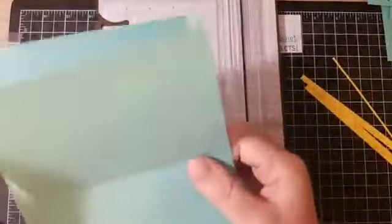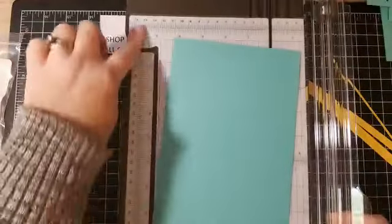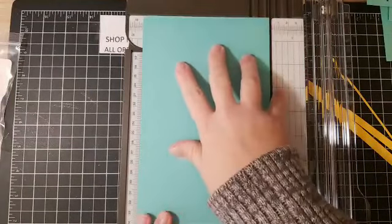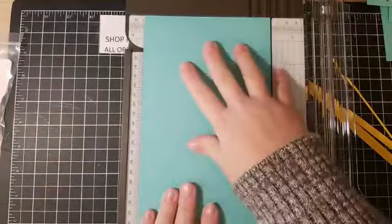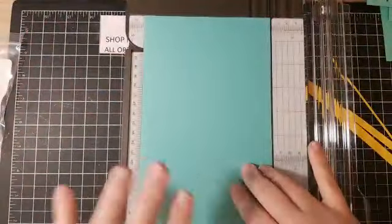One more thing, I don't know if you guys noticed, but when your cutter is closed, this bar right here, this line right here, is right at 5 1/2. So as long as you're lined up with that line, you're going to get perfect cuts for card bases every time. Just line it up with that line.